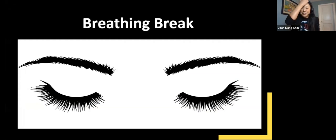Another way to give a good break is a breathing break. So sometimes if you've been up and active, you want students to calm down. So you can close your eyes, have them close their eyes, and just take a deep breath in and release your breath. Come on, close your eyes, take a deep breath in and release your breath.